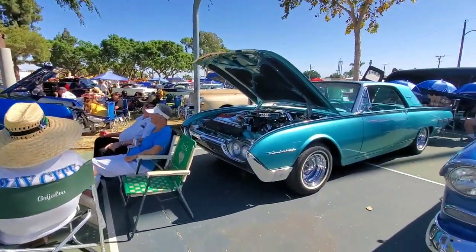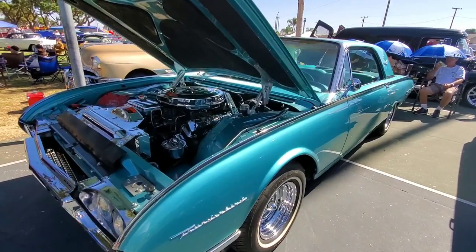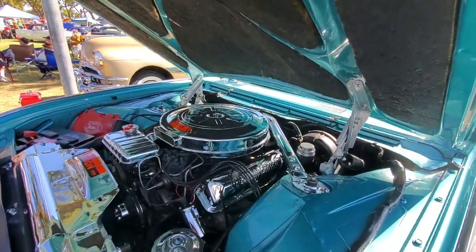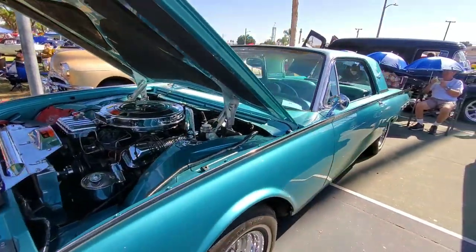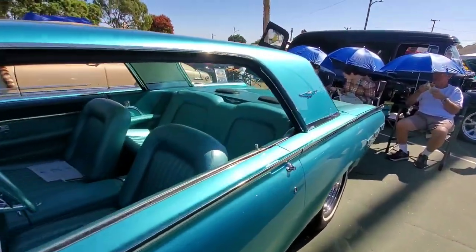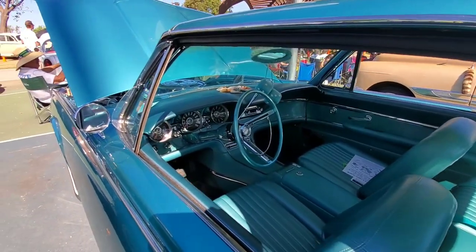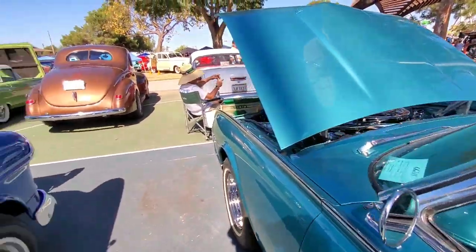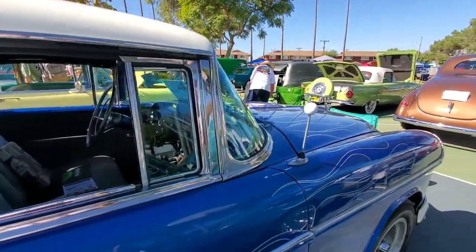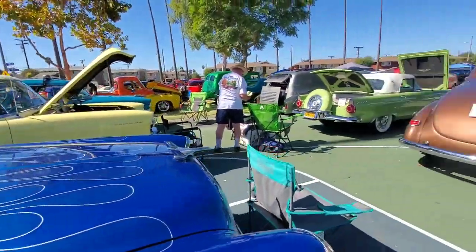But look at the bird. Chrome reverse wheels. I think that's the big 390 cubic inch. Let me double check. Yep, 390 cubic inches of fun. Look at that, done in green. Green interior, rear shelf speakers, console, sideways steering column. Ernie's sporting his Nomad. You got a couple of Nomads on the hood.